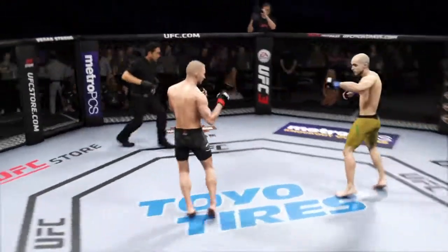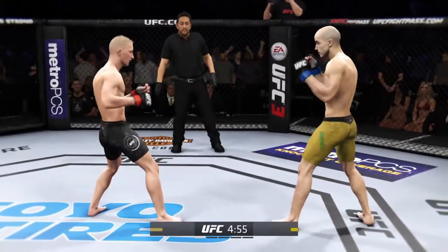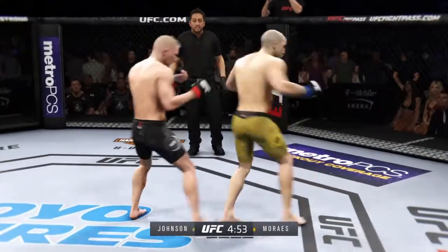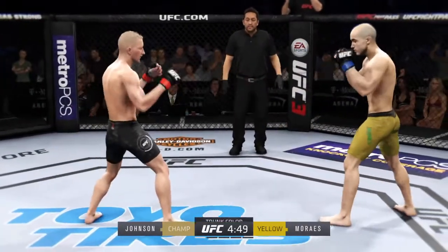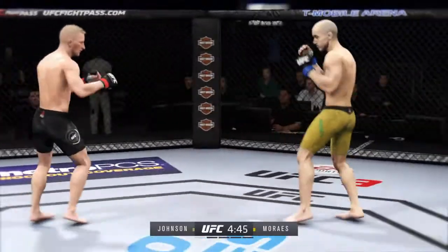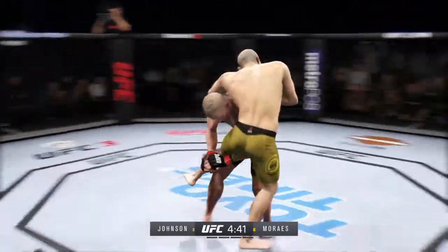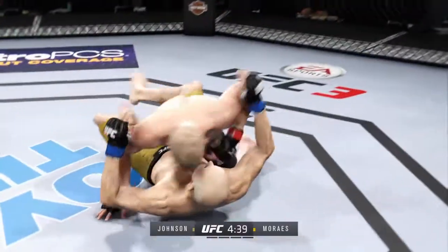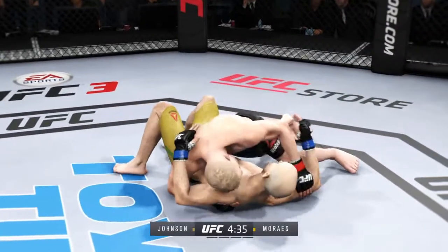All right, here we go. 5 rounds for the UFC's bantamweight championship. Gonna be very interesting to see how this title fight plays out. Good defense there. Well, it's one thing to have length, it's another thing to use it, and he does it as well as anyone. Nice kick there by Johnson. Wow, that was a quick takedown. And now is where things could get really interesting.